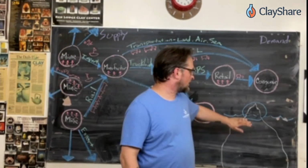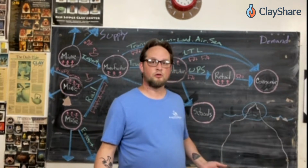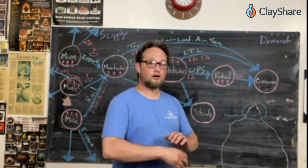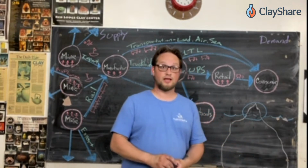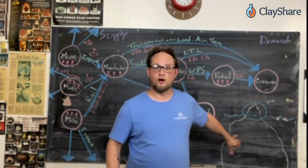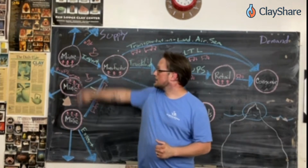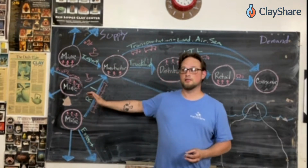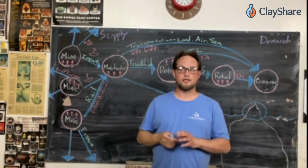But in order to get that, say, 2 ounces of Amaco underglaze, there are a whole plethora of things that go into that. And so that's what we're going to be talking about today: all the stuff that you don't see, all the behind the scenes stuff. We're going to start on this side of the equation because the mines are the first step.